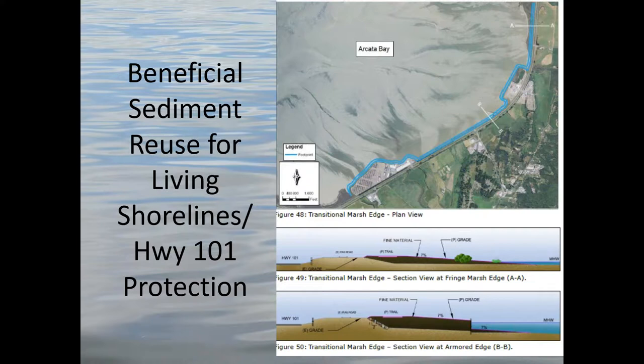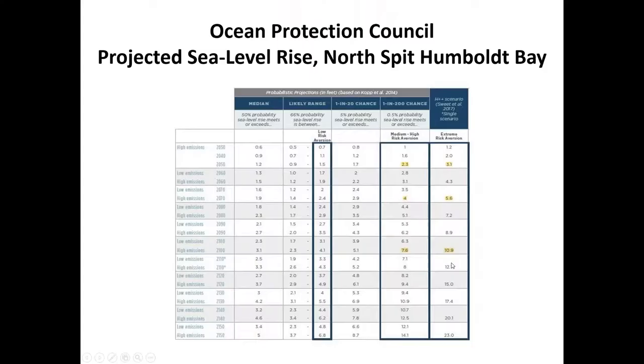The county is working on construction of a multi-use trail from Arcata to Eureka. It's partially completed, but that's going to be west of the highway. And so as part of that project, they're looking at how are we going to protect that trail and how are we going to protect Highway 101 at the same time. And so they're evaluating the feasibility of constructing a living shoreline marsh on the bay side of the highway, where the trail would be on top of that sediment that would be placed there. So with that, let me hand it back to Alderon for the final part of the presentation.